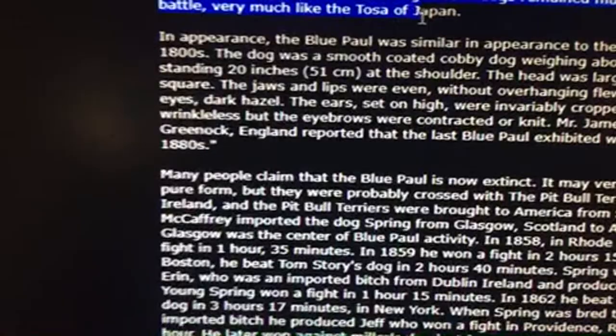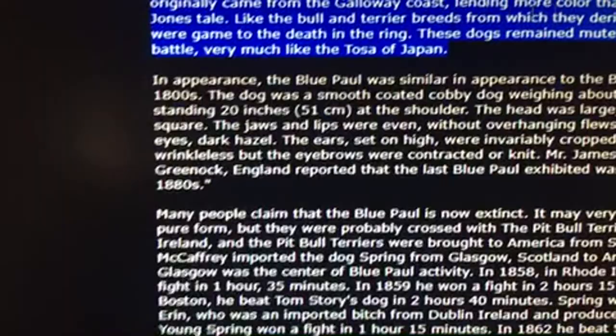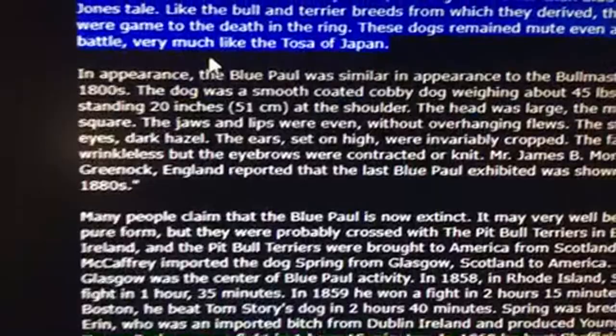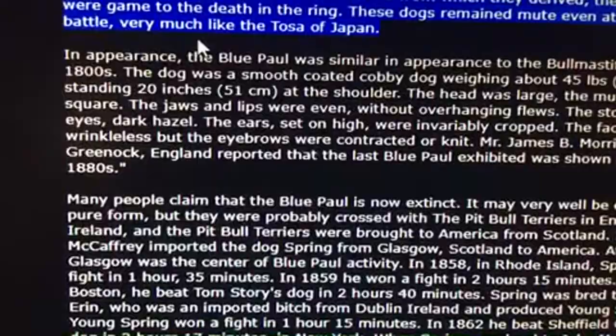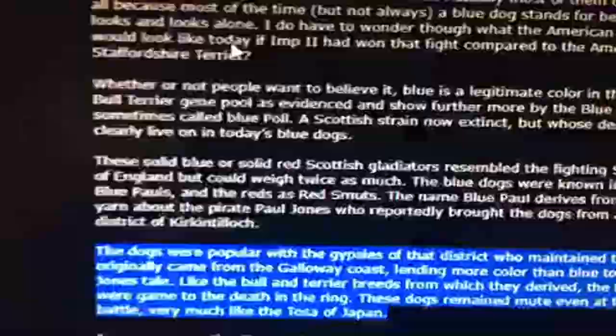See this right here? The Japanese toaster, right? See Blue Paul, right? Blue Paul was the gamest dog in the ring. The Blue Paul Terrier was one of the gamest dogs in the ring. That's not a pit bull. That is not a pit bull. Learn this, people. So y'all better learn this.